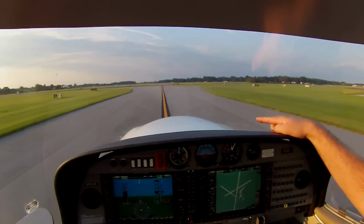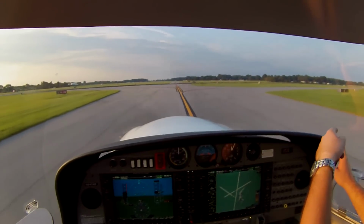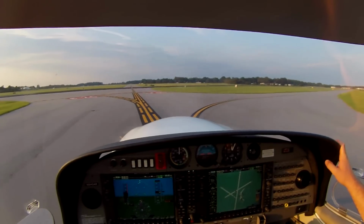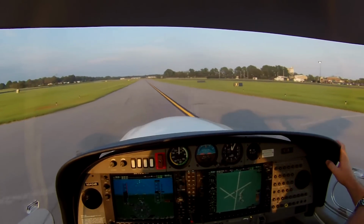We see black with yellow letters, that's going to tell us what we're on. So we're on taxiway Alpha, we're going to take taxiway Bravo. Alright, so just kind of follow the line and we'll turn out this way. There you go. Very nice. So now black with yellow, we see we're on B.